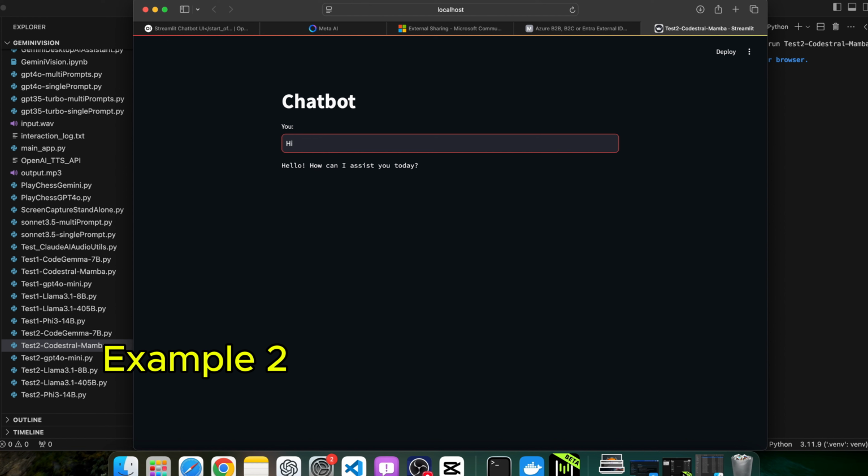Wow, straight away that worked, but obviously it's not displaying what we want. How many days in a week? Where would this second line go? So it's clearing out. It's not displaying the conversation history. Okay, so let's fix that.